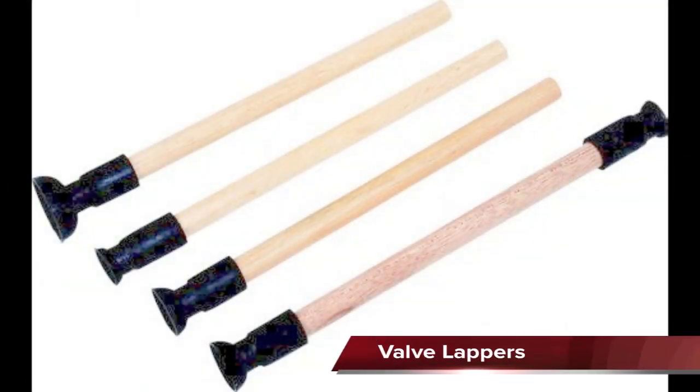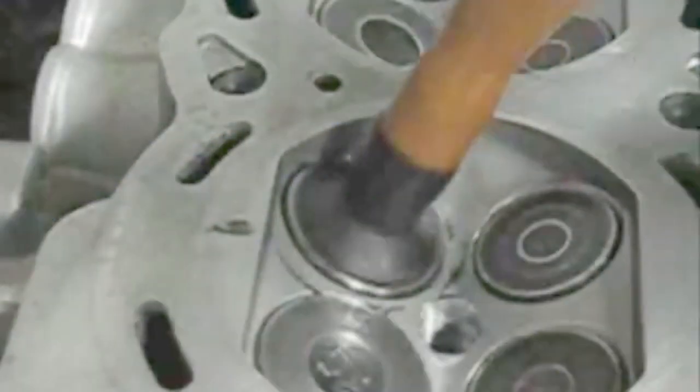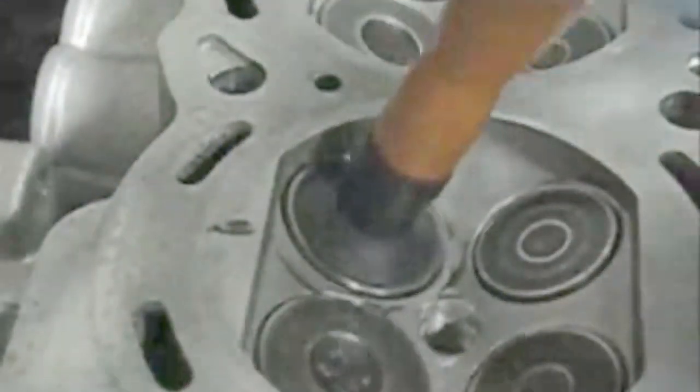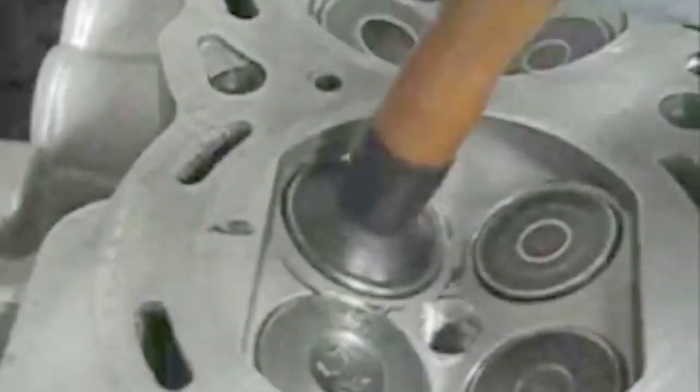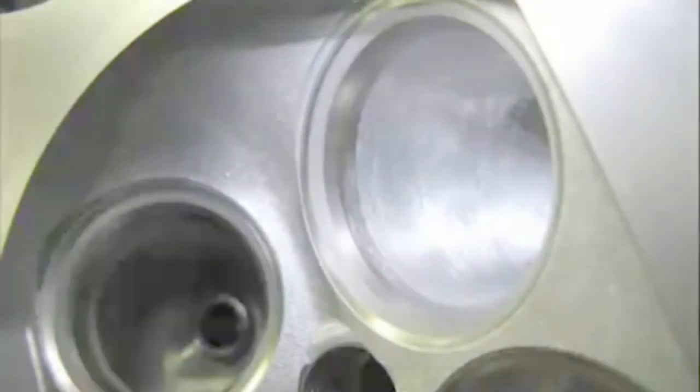A valve lapping tool is used to recondition the valves. It is usually made of wood with a rubber suction cup on one end. An abrasive compound is placed on the valve face, and the rubber cup is stuck to the valve head, and the tool is rotated back and forth with your hands until the work is done.